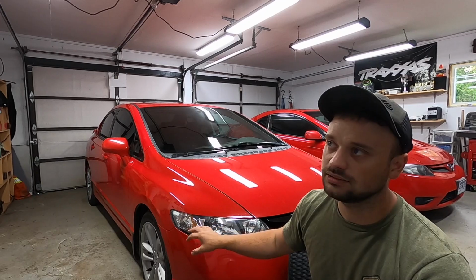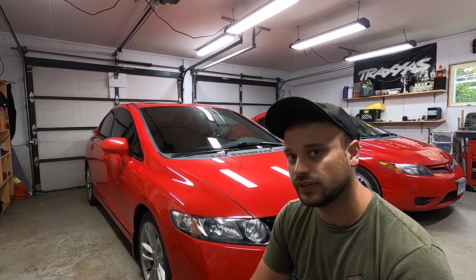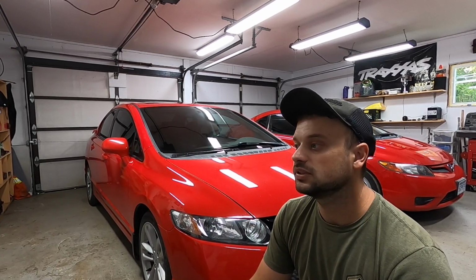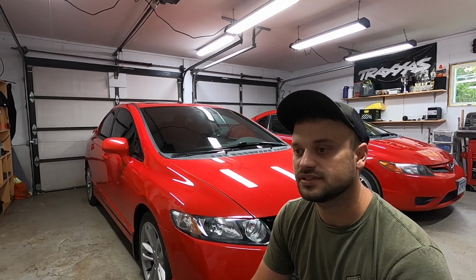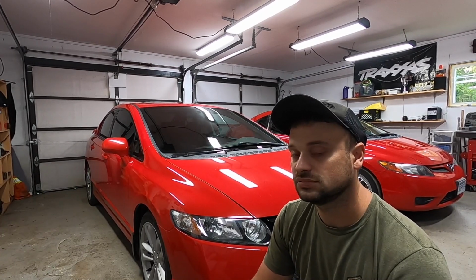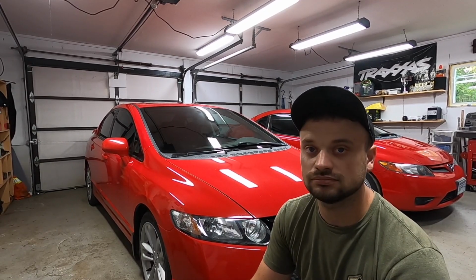We're gonna get this car dialed, hopefully in time that I can test it locally for a few events, make sure I'm happy with what I think should be a good setup, and then we're gonna take it to Canadian Nationals this year in Airdrie, Alberta, and see how we do. Honestly, probably get our ass kicked, but we'll do our best.